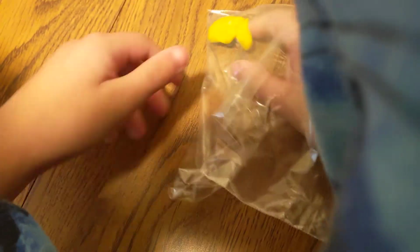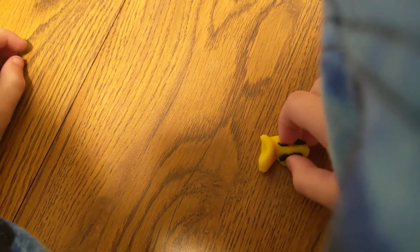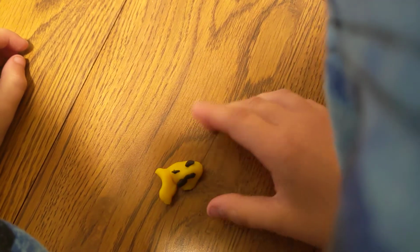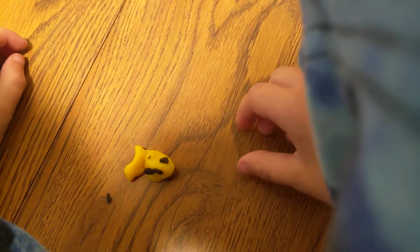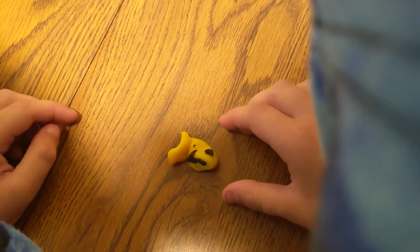Next up, number five is a leopard. Look at this thing. Look at the leopard. Oh, you are so cute. So, what you do with the leopard here is you push his legs and it pounces. Go on. And there you go.